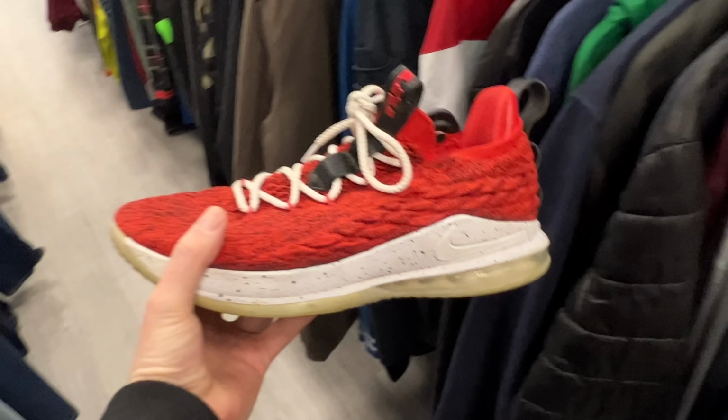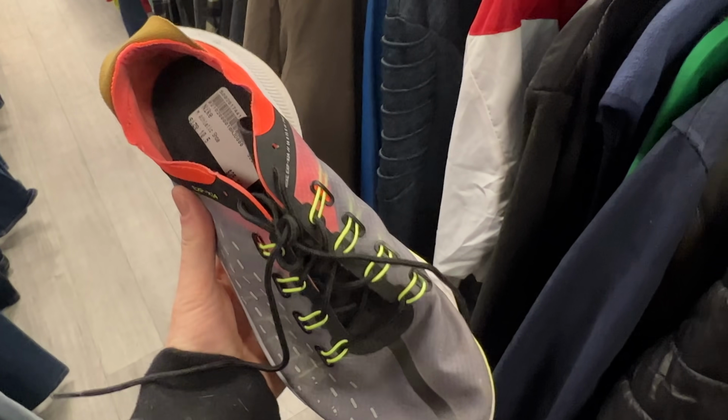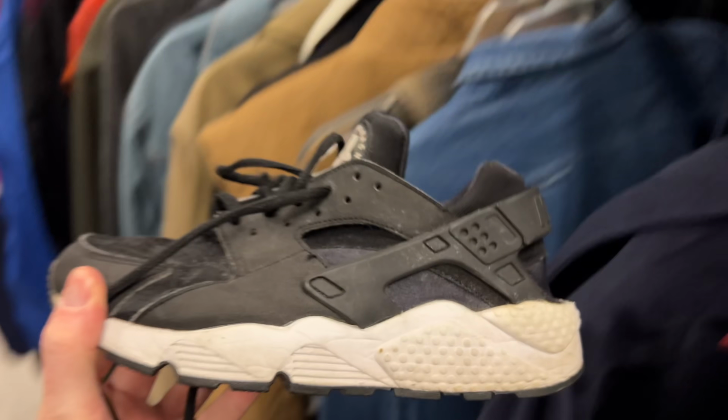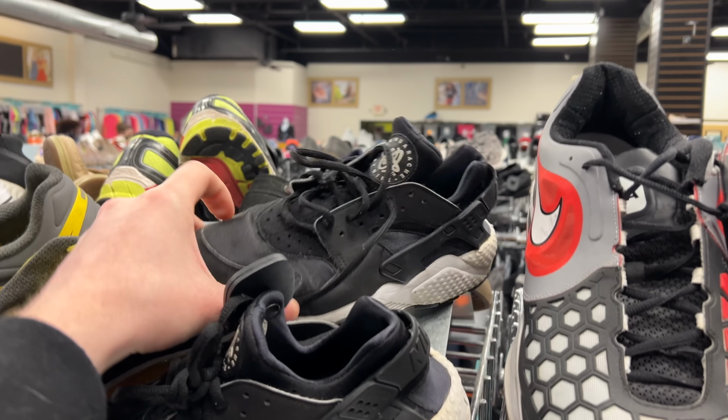Some bronze, been sitting for a minute, still solid. Got some, I don't even know what these are called, EXP 14s. Hirachis always do okay, but the size looks a little small. 20 bucks? Nah, I'm good.